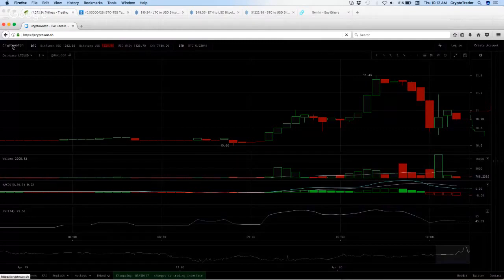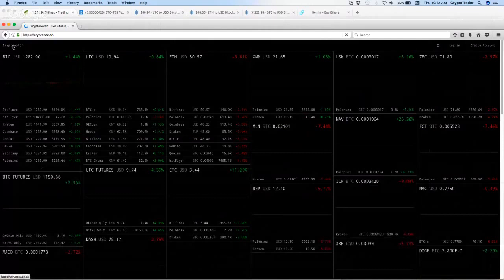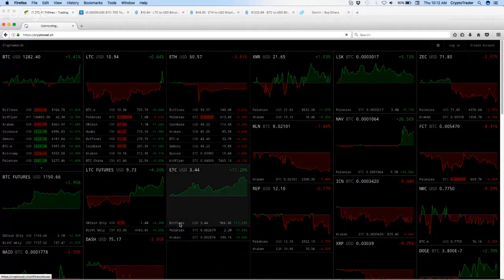But yeah, currently Ethereum Classic is at 344. So it's up 11%. You don't really want to buy at the high unless the RSI is close to 30. And that can happen, where it'll be up significantly, but RSI is still low. And RSI at 30 indicates that it's oversold. But let's go ahead and take a look at the Bitfinex chart on Crypto Watch for Ethereum Classic.